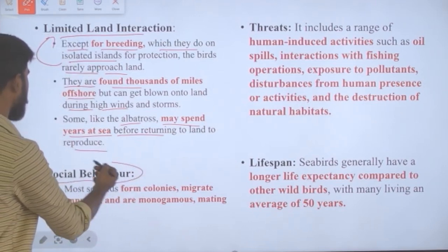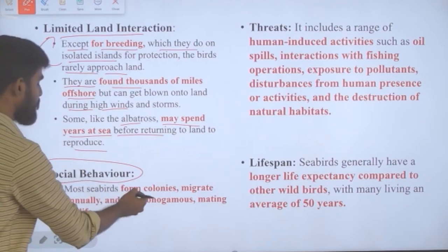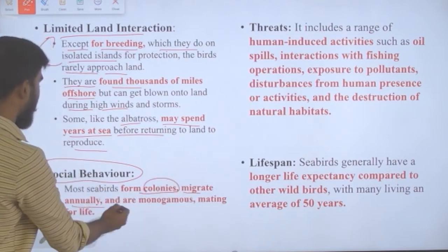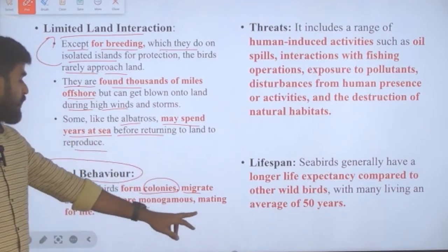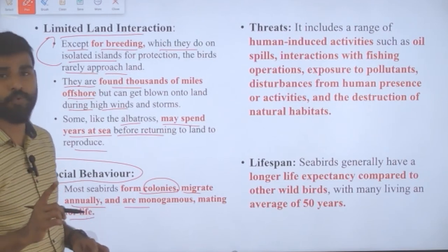Next, they have a social behavior. What is the social behavior here? Most seabirds form colonies. They live as colonies, they migrate annually, and they are monogamous. What is monogamous? Mating with one partner for a lifetime, that is monogamy.